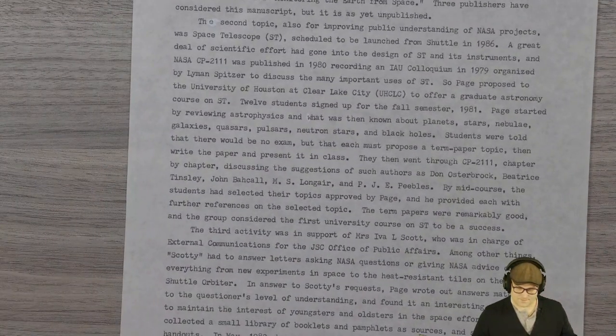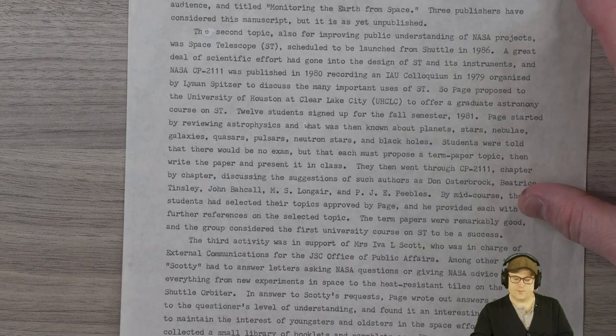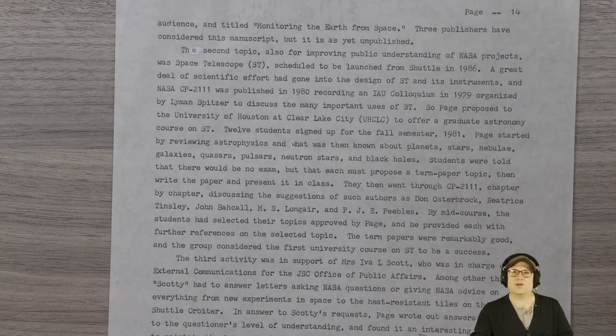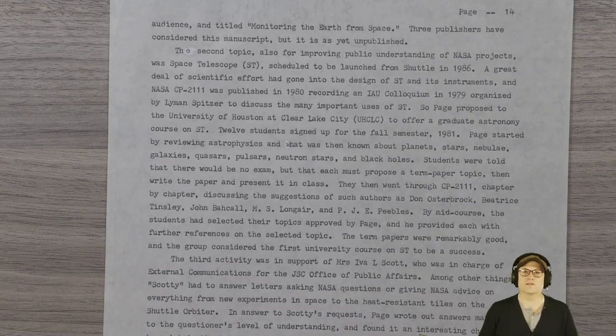Let's see. Second topic. Also for improving public understanding of NASA projects, was Space Telescope, scheduled to be launched from the shuttle in 1986.